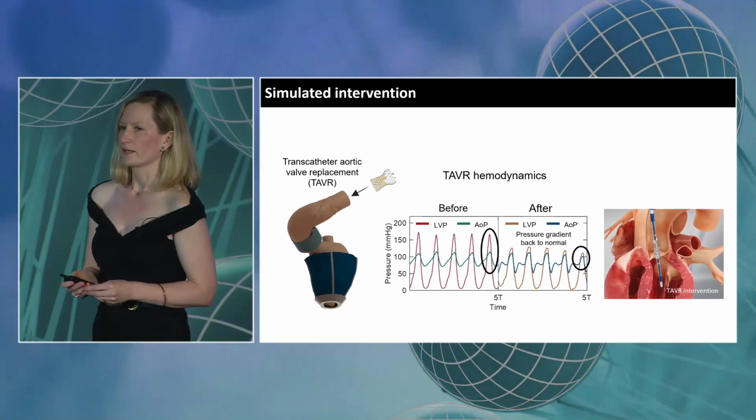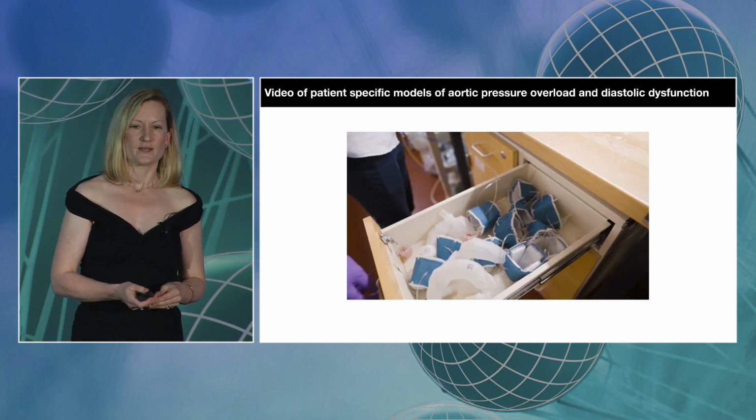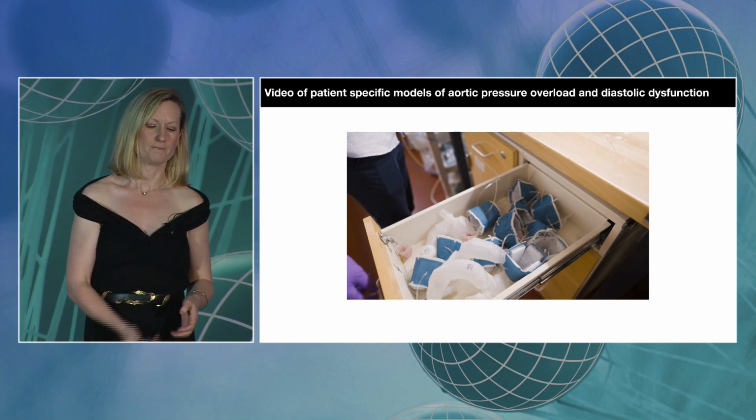I'll just show a quick video on this work on how we make these sleeves. We have a drawer of patient-specific hearts and sleeves in the lab, and this will just show a little bit more about how they're made.